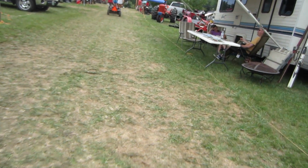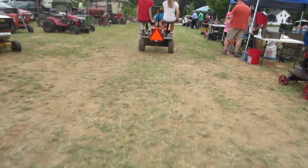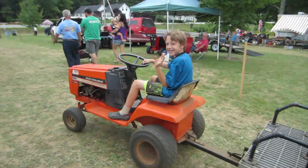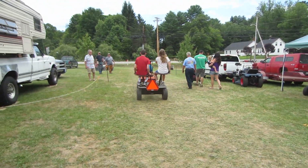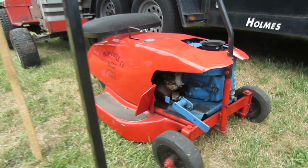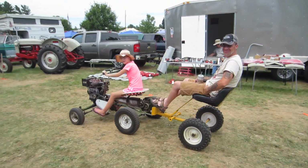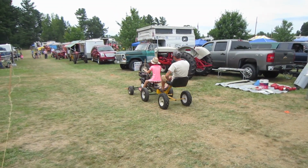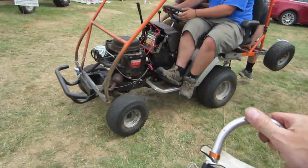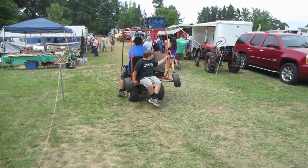See if you guys recognize this tractor. Alright, come up on it. Remember the electric. I'm thinking it does wheelies, I'm not sure. That'd be my guess.